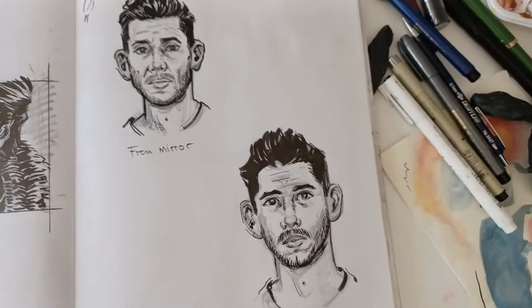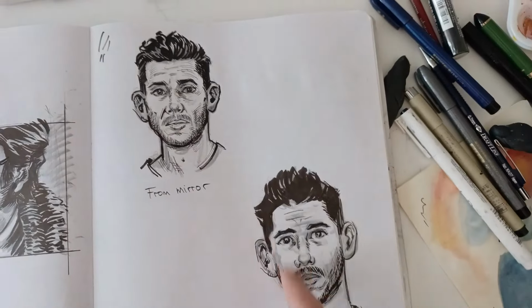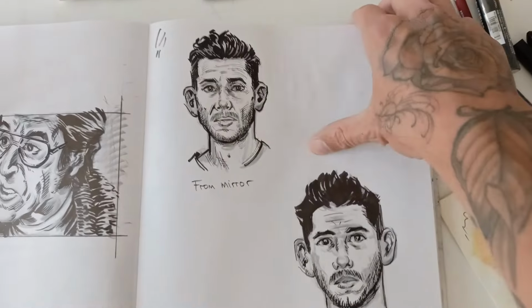And it's also a lot of fun too, because you're drawing yourself and you realize all these funny things about your own face. So this was a fun one.